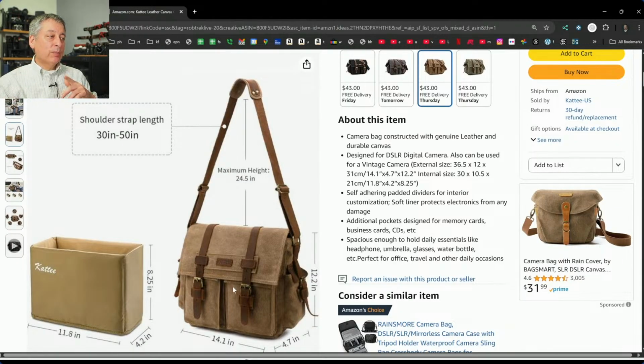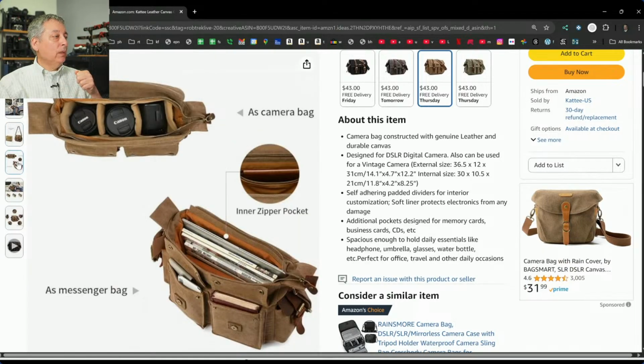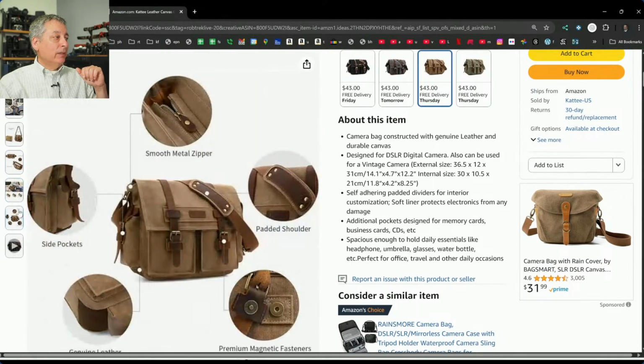And the straps are adjustable. Now, these are not true straps in the sense of you have to buckle and unbuckle the strap. These just are snap-on. But the buckle here is for adjusting the length of the strap. And it has a separate camera insert. So if you take the insert out, you can use it as a regular messenger bag. I like these two big front pockets that are closed to protect and help keep dry stuff that you might have there.